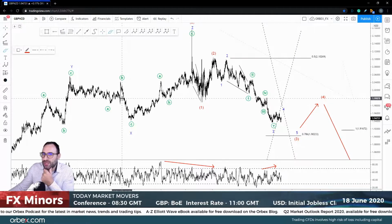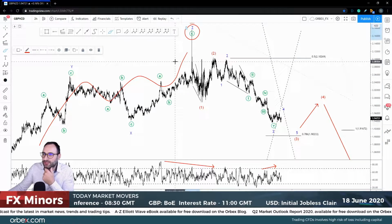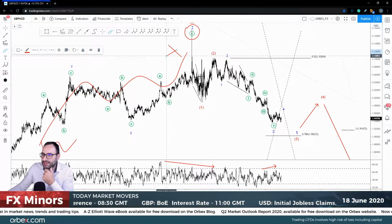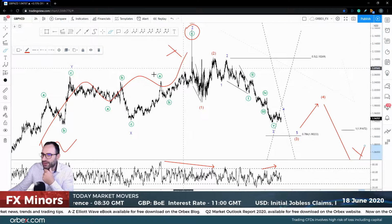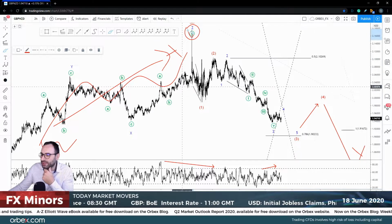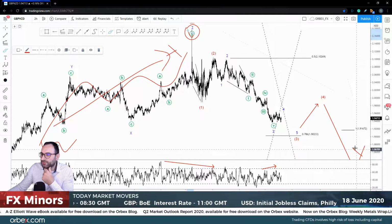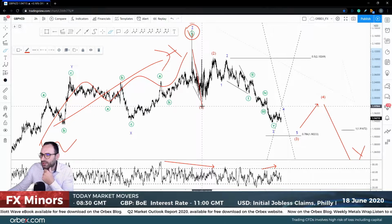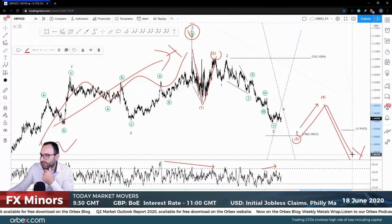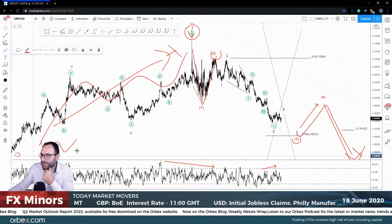Now, GBP against the Kiwi. We are looking up here. We ended a triple zigzag. This is a W, X, and a Y in the primary degree, right? So wave X was a triple zigzag, ended up here. And now I see this as a multi-structural degree move to the downside, impulsive, leading, second, third is not done. We're going to get fourth and fifth. That's going to be, well, to new lows, obviously.